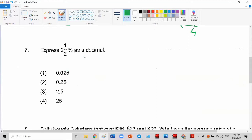Everybody doesn't know, right? When you got 50%, it means 50 out of 100, right? When you pass your maths, you got 50%. 50% means 50 out of 100. When you got 10 marks, you got 10 out of 100, which means you got 10%.